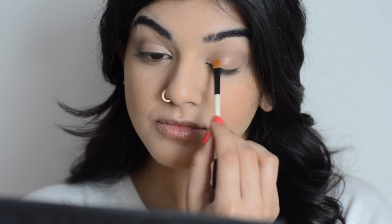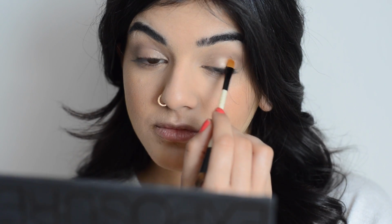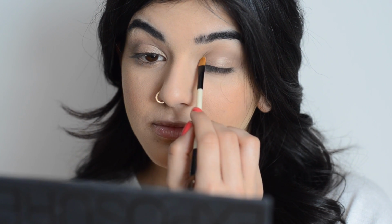If you don't want to use water and you want to be a little more professional, you can try using the MAC Fix Pro Plus and spraying that on your brush. It'll do pretty much the same thing, and it also makes it last a lot longer.